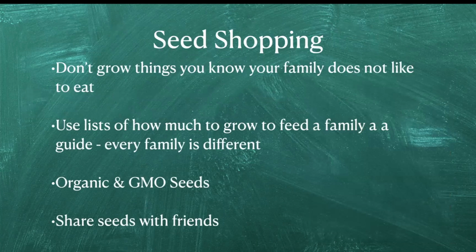So when you go seed shopping, some other little things: don't try to grow food that your family's not going to eat. If nobody likes tomatoes, then don't grow them. No one says you have to grow tomatoes. There are lists online for how much food you need to grow to feed your family for whatever size. And these are weird little lists. At best, the people are making a list of what they plant each year, but more often than not, someone has just made up this list out of thin air. So you can use those as a guide, and adjust it to what you think your family might eat.